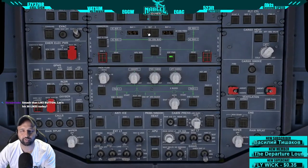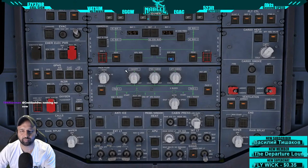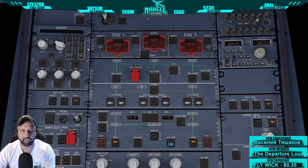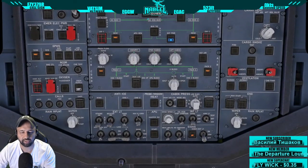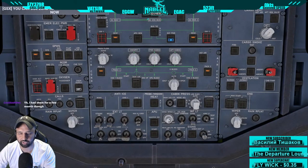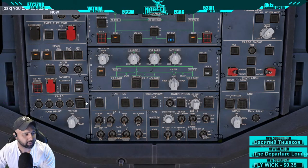Let's go to the overhead panel. We're going to get battery 1 and 2 on. Lovely. External power is available, so we're going to get that on. And we're going to go do the APU fire test quickly. Beautiful. APU fire test is looking good. Navigation to one, no smoking signs on, arm the emergency exit signs, and we're going to get the overhead integrated lights on. I'm going to get pack 2 off for now.